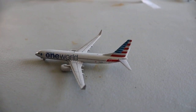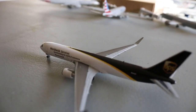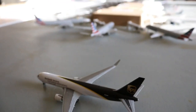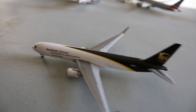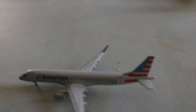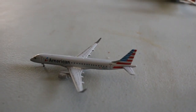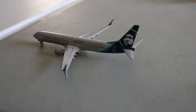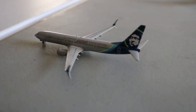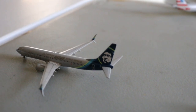Actually, let's go Memphis. Here we have a UPS Boeing 767-300 arrived from Ontario. We'll be heading out to Louisville, Kentucky. We have an American Eagle Embraer 190 heading out to Tucson after arrival from Atlanta. Alaska Airlines Boeing 737-900 in the 100-year strong Boeing livery heading out to Seattle after arrival from Portland, Oregon.